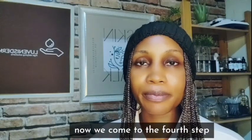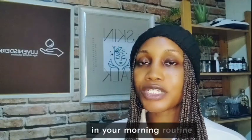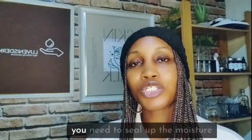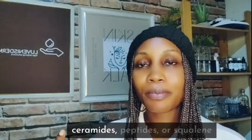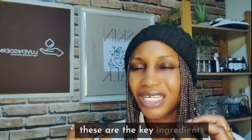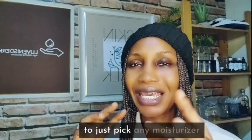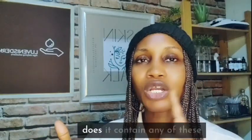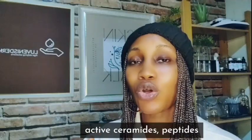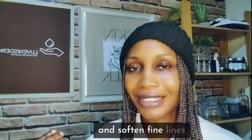Now we come to the fourth step of your morning routine, your moisturizer. After you have applied your hydrating serum, right, you need to seal up the moisture with the use of moisturizer. So choose a nourishing but non-greasy formula with ceramides, peptides, or squalene. These are the key ingredients you need to look out for in your moisturizer. At this age bracket, you can't even afford to just pick any moisturizer. Please check the ingredient list of that moisturizer you're about to get. Does it contain any of these actives, ceramides, peptides, or squalene? Right? This will help seal hydration and soften fine lines.